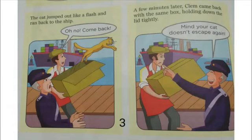Now, after they had that argument, what happened? So Clem put a cat in the box, and the moment the policeman did not believe him and asked Clem to open the box, the cat jumped out in a flash.